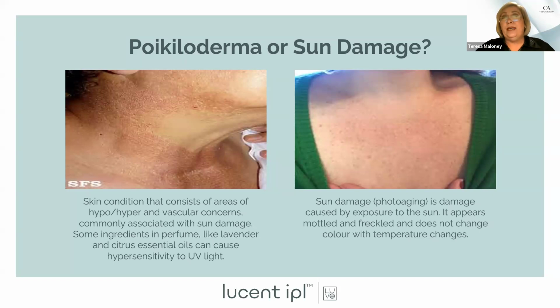The treatments would be pretty much the same in terms of what filters I would choose. But again, if I was treating poikiloderma, if there was vascular, I'd be looking at my 585 and 560. And when I'm looking at pigment, I'm looking at my 640 and my 515. So I have all these different combos that I can use to target what I need to target.